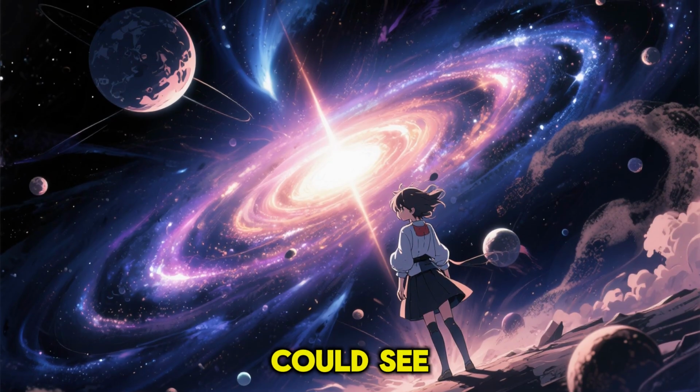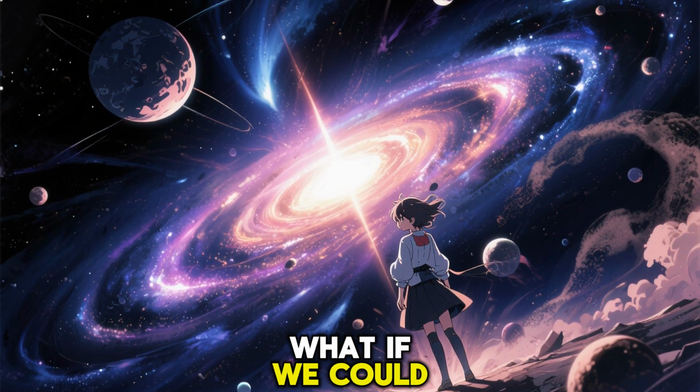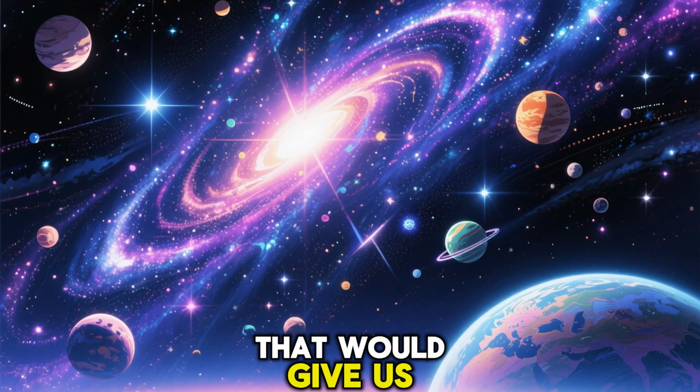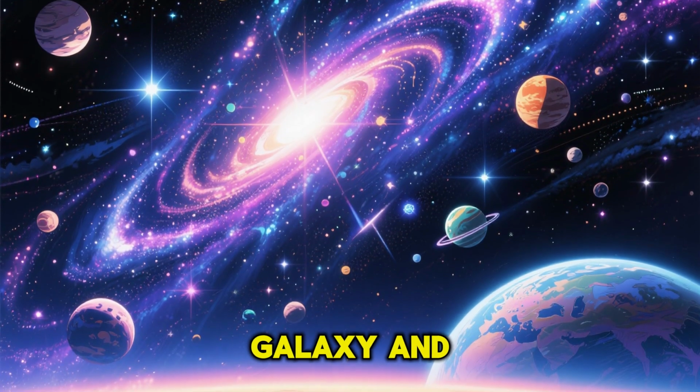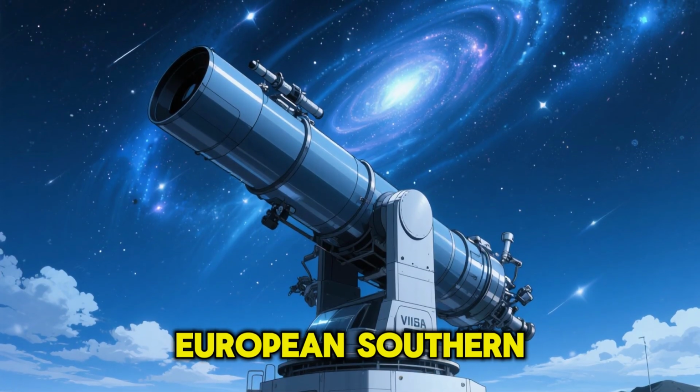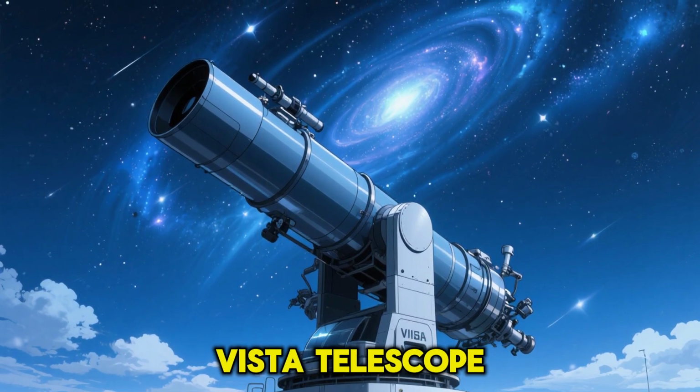But what if we could see beyond the dust cloud? What if we could map out the stars and galaxies that are hidden from our view? That would give us an unprecedented view of our galaxy and the universe as a whole. And that's exactly what's being done with the European Southern Observatory's VISTA telescope.